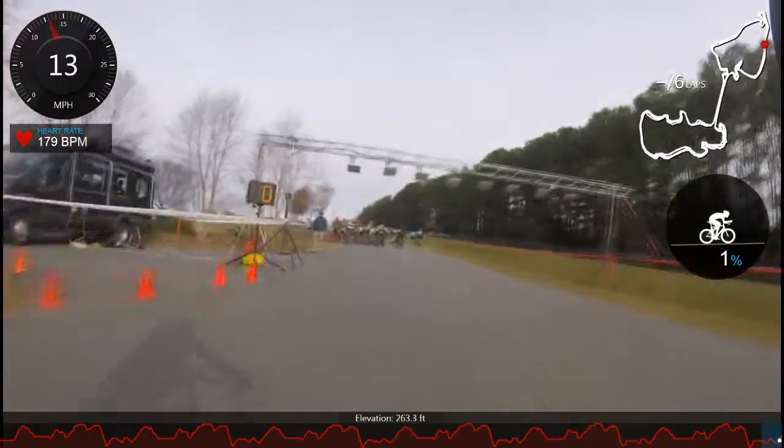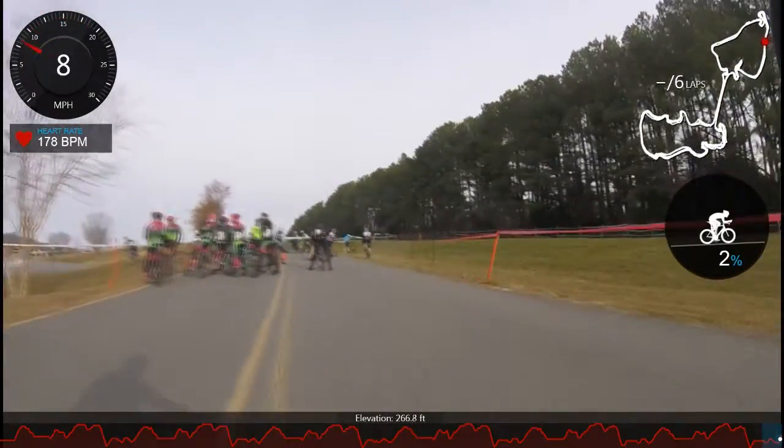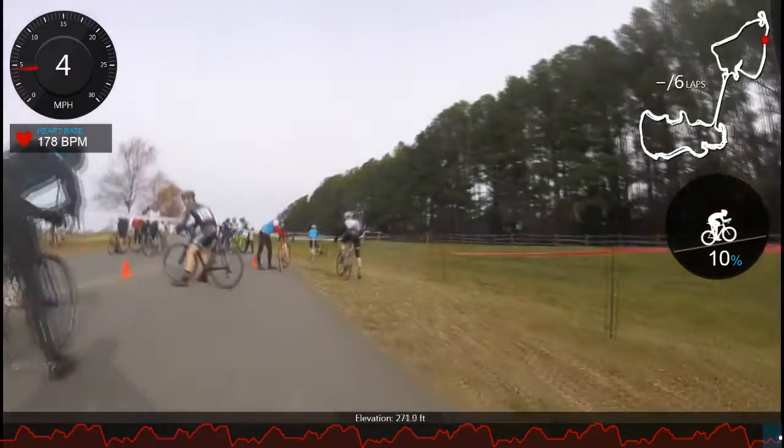I'll be back in action next week with the last race of my season, the Bike Kinetic Cross in Haymarket, Virginia.